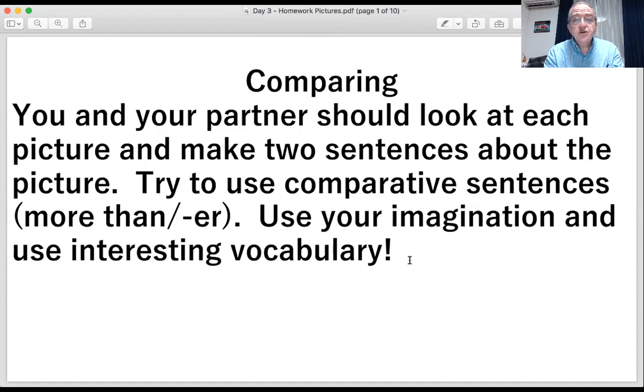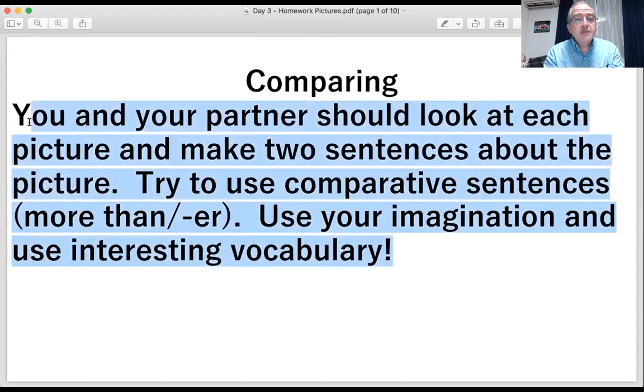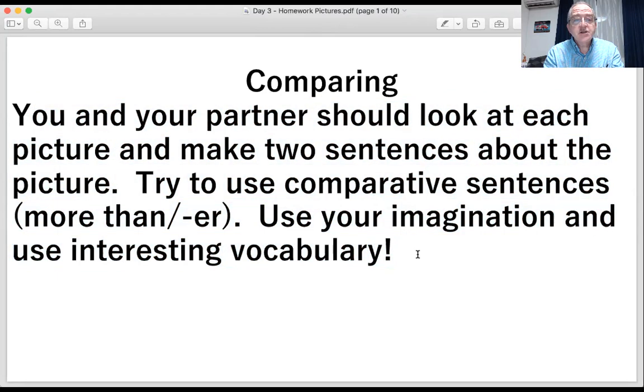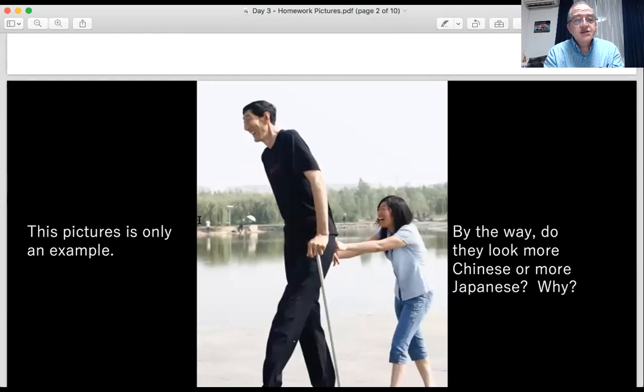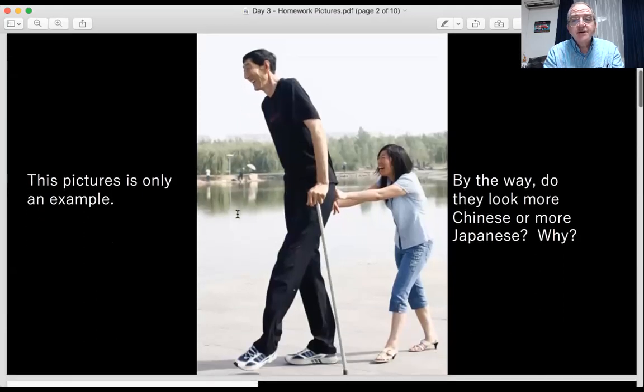You and your partner should look at each picture and make 2 sentences about the picture. Try to use comparative sentences, more than or -er. Use your imagination and use interesting vocabulary. Okay, this is just an example, all right?